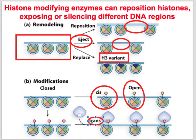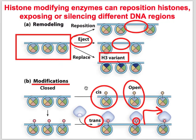What trans modifications can sometimes do, and remember, read your book because these can bounce between what they actually do, is attract proteins that bind to specific signals, and these proteins can have different effects. Some proteins that you attract are going to shut things down, but a lot of other proteins that you attract can actually cause gene activation. So it's really going to depend on what signal attracts which protein. That's why this modification slide is so simple. It's basically saying different modifications are going to attract different proteins that are going to elicit different effects.